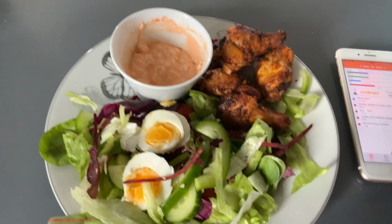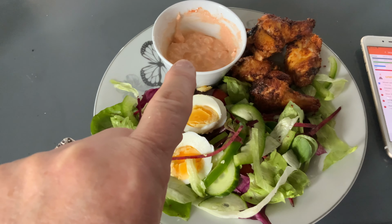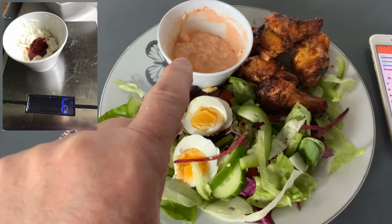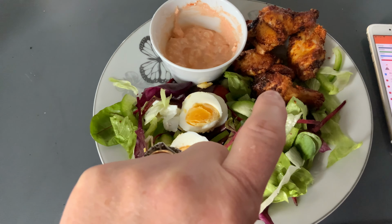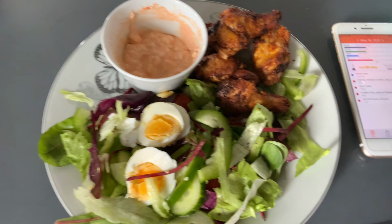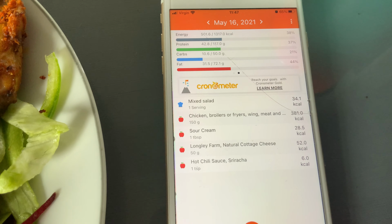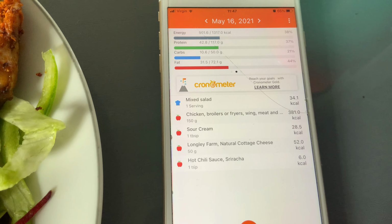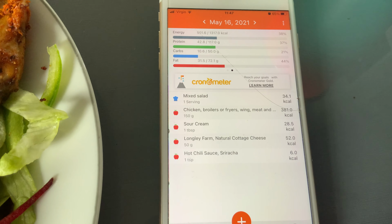Here's my Sunday lunch. I've got a quarter of that salad that I made earlier. I've got 1 tablespoon of sour cream and 50 grams of cottage cheese mixed with 6 grams of sriracha, and I've made some hot wings which are just covered in spices and cooked in the air fryer. This is what that meal looks like on chronometer. 500 calories, 42 grams of protein, 10 grams of carbs and fat, and that's 1 of 2 meals that I'll be having today.